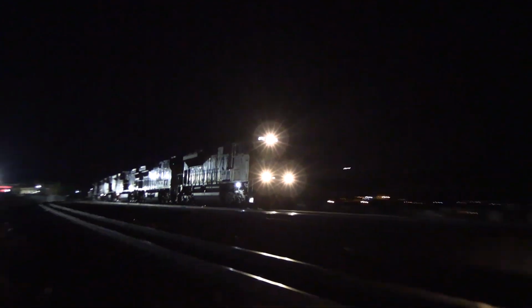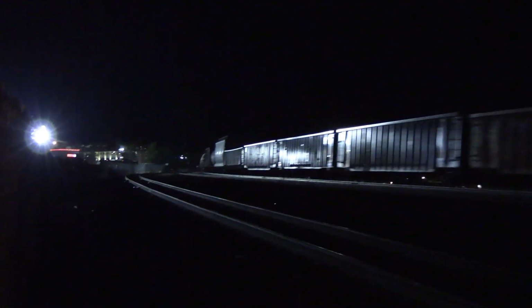After grabbing dinner, we were back out trackside in Barstow to catch the Amtrak Southwest Chief, but first a few more freight trains were due to pass through. First up was a UP headed for the SEMA sub. A few minutes later, a westbound intermodal heads for a crew change at the yard, passing the collection of vintage equipment on display at the Barstow passenger station.